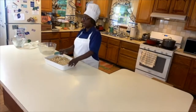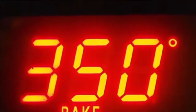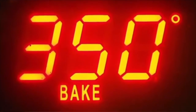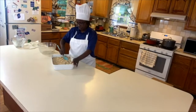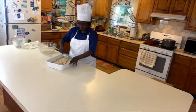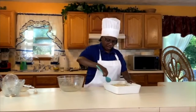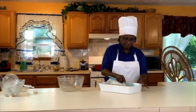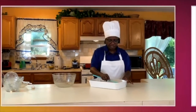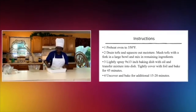Please remember to preheat your oven to 350 degrees. And then you're going to bake this for 45 minutes. You're going to cover and bake for 45 minutes. And then you're going to uncover it and bake for another 10 to 15 minutes. So we're going to put some foil on top of this, and then we're going to get it baked.